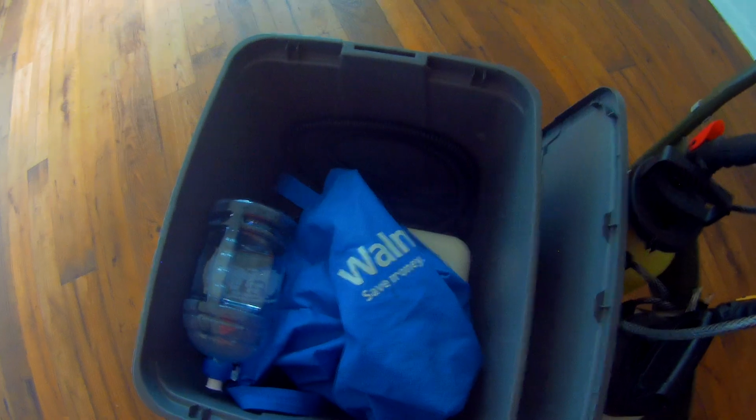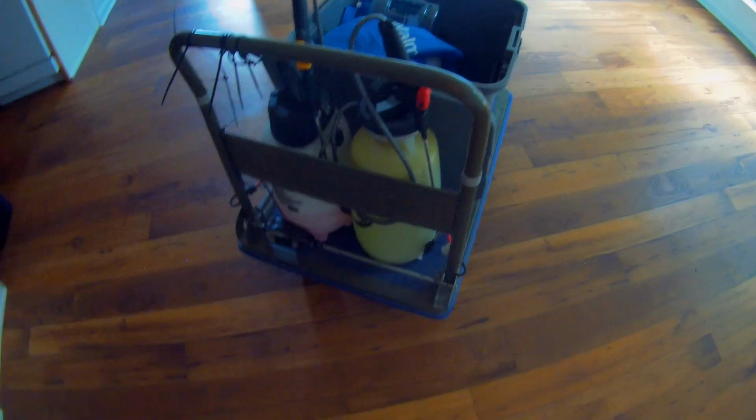All right, let's see. Yeah, we just put everything in a big tote, like that. Just got to be careful you don't let the hose get messed up where it comes out of the machine. And we just got a cart. You can't get any close parking over here, so you have to have a cart or something to move around.